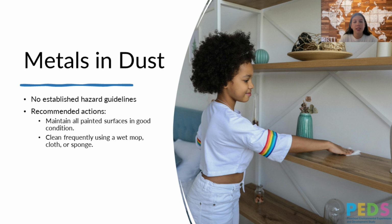We also analyzed your dust samples for other metals, including aluminum, antimony, arsenic, barium, beryllium, boron, cadmium, chromium, copper, iron, manganese, nickel, selenium, thallium, and zinc.